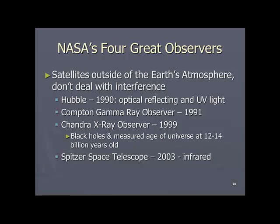Hubble was set up in 1990, and it had an optical reflecting telescope and also UV light that it could observe. We're going to learn a little bit more about Hubble in a moment. The other 3, the Compton Gamma Ray Observer in 1991, obviously had equipment to observe gamma rays. Chandra X-ray Observer had equipment to observe X-ray radiation, and that helped it to measure black holes and also see the age of the universe, which they predict is about 12 to 14 billion years old.